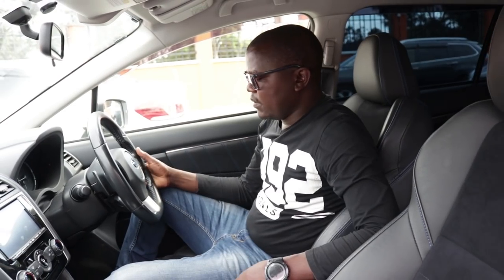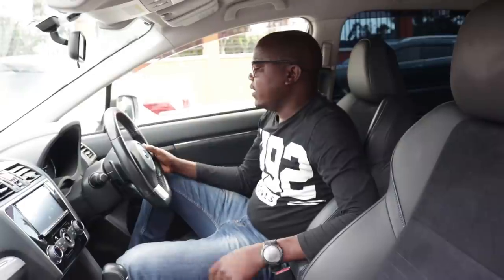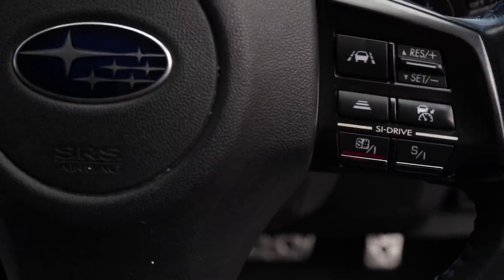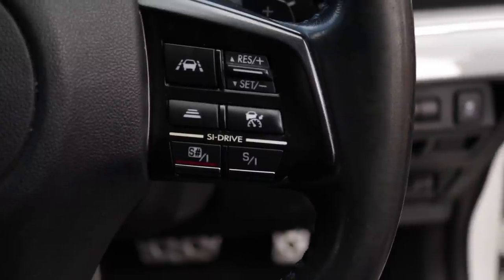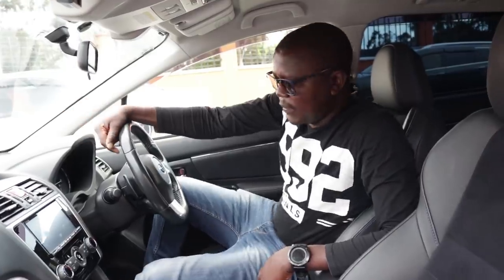It also has, just like the other Subarus, the lane assist button here, cruise control, the sport shift. Just like all those other reviews that we've done. If you've been watching our reviews, I'll not dwell so much on these things, because we've already talked about all those features: the hill assist, the EyeSight, the lane assist, the crash assist, pre-collision assist, all those.